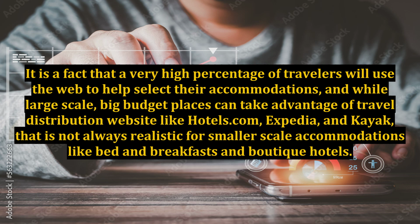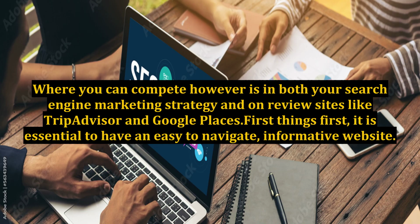While large-scale, big-budget places can take advantage of travel distribution websites like Hotels.com, Expedia, and Kayak, that is not always realistic for smaller-scale accommodations like bed and breakfasts and boutique hotels. Where you can compete, however, is in both your search engine marketing strategy and on review sites like TripAdvisor and Google Places. First things first, it is essential to have an easy-to-navigate, informative website.